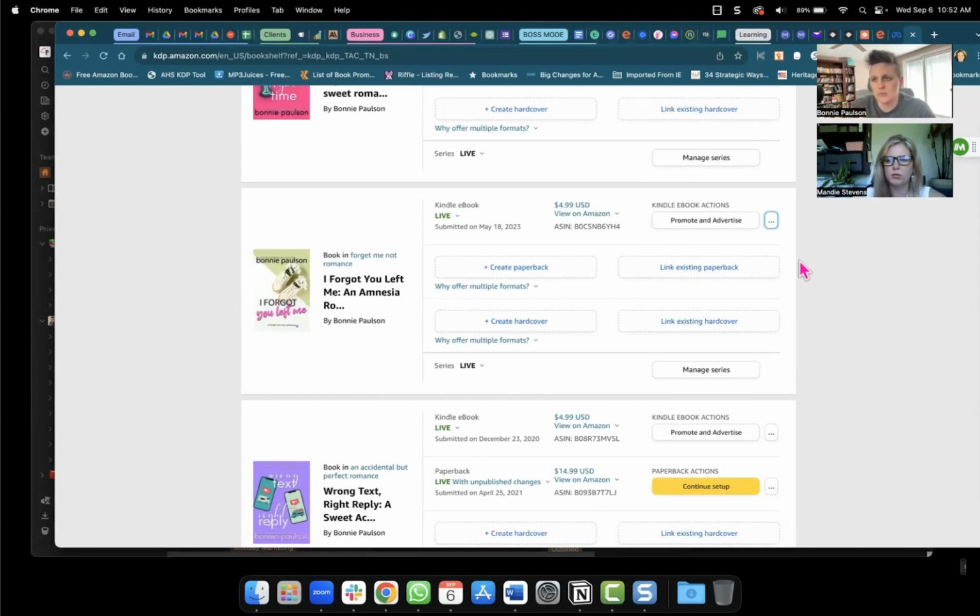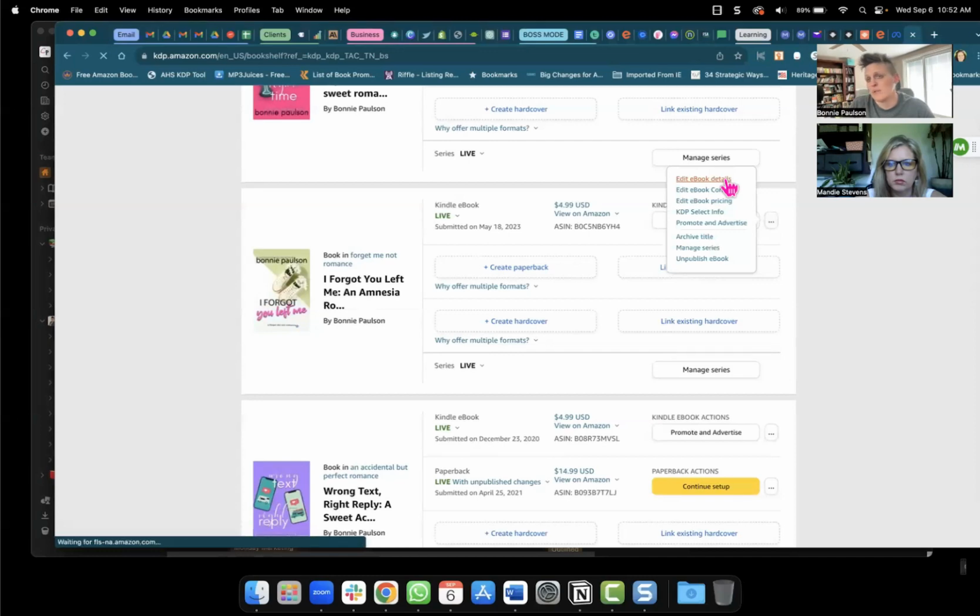So you want to unlink your paperback, because you can't make changes in your paperback because they have an ISBN attached to it. So you would have to unpublish the paperback that's currently linked to the book. Okay. So I would take that off. Then what I would do is I'd come in and get ready to start editing the ebook details.